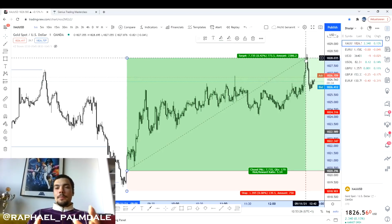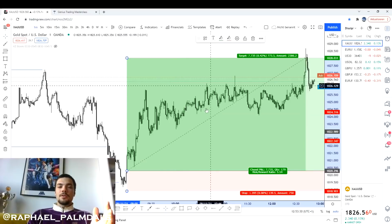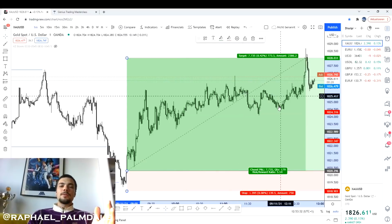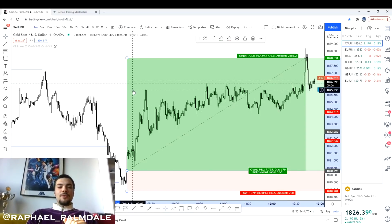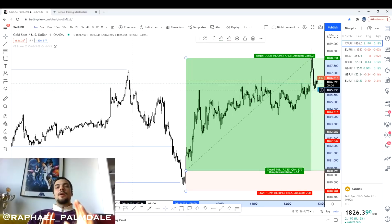But I was not patient enough to let it go through all this kind of consolidation without really momentum, you see, because it was in the London session. I was trading gold in the London session pretty early this morning. When I woke up, I was like, okay, cool, that's a nice opportunity. Let's jump in and see if we can get a nice trade. And the market did exactly what I expected.